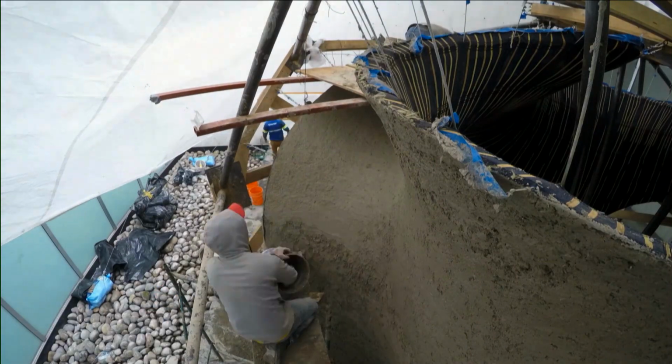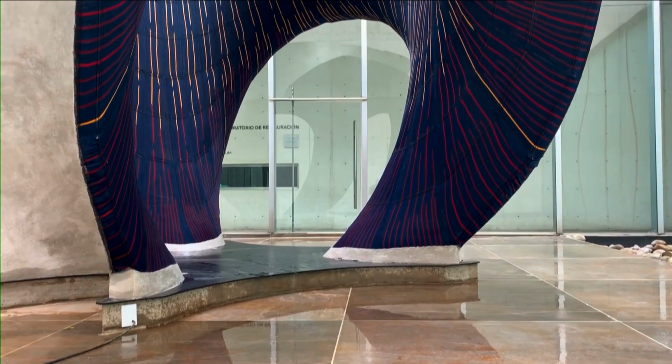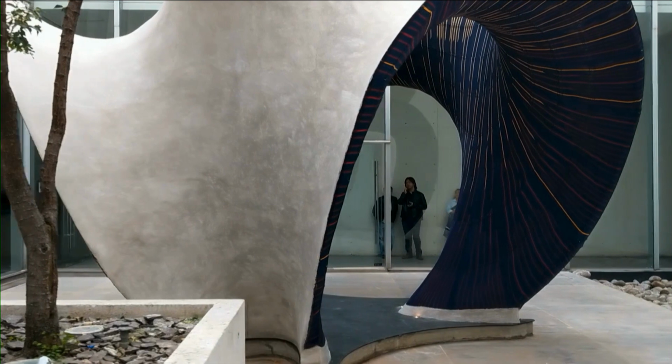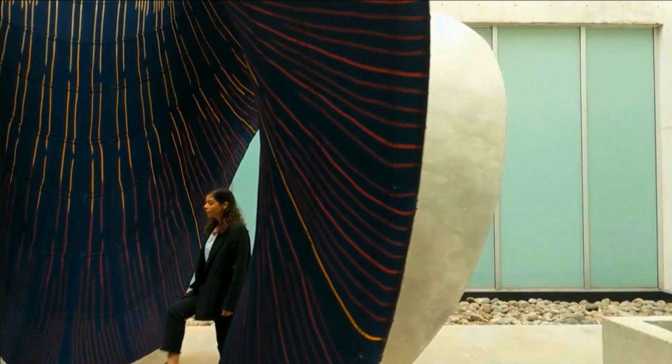So this is the concrete being applied to the shell, and then I'll show you a small video of the finished thing, and you can see how smooth the surface is, so what a beautiful job they did at this. And you really work with the local crafts in the sense that you let them do what they're really good at, but on a different canvas.